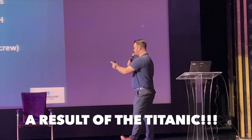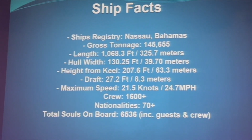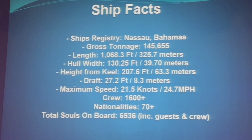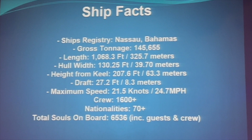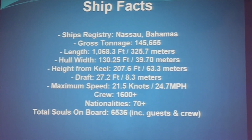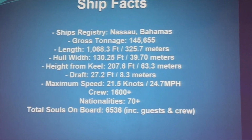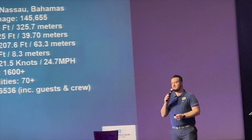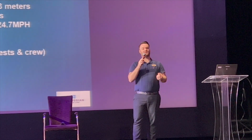Now, the interesting number, the total souls on board. A lot of the information I'll give you has changed over recent years. This one changed a very long time ago. Over 100 years ago, it was off the back of the Titanic, this number changed. I'm sure everyone knows the story. There wasn't enough lifeboats for everyone. So ever since then, a new rule was instated that you have to be able to save 150% of people in an emergency. So our total souls on board, 6,536, because we can save that number and then half again.